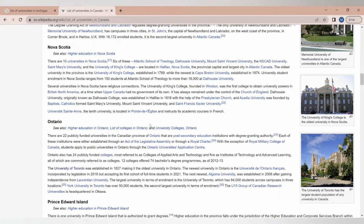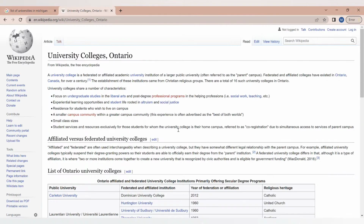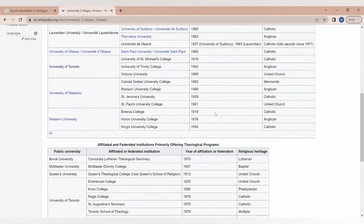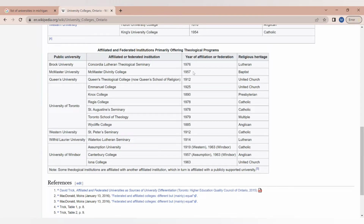Once we click on university colleges, it comes up with the list of all the universities and colleges, right? It tells you, so these are university colleges. It tells you the year.